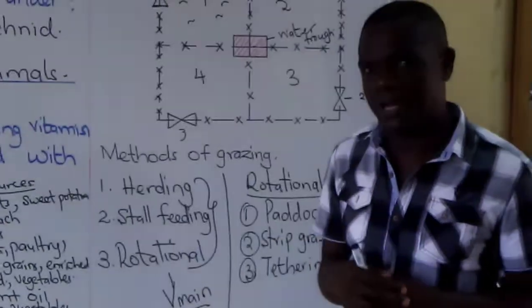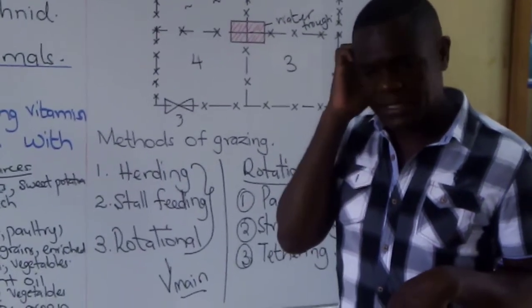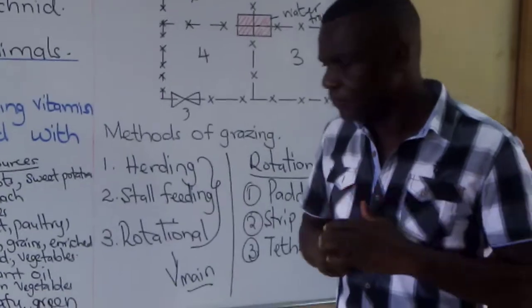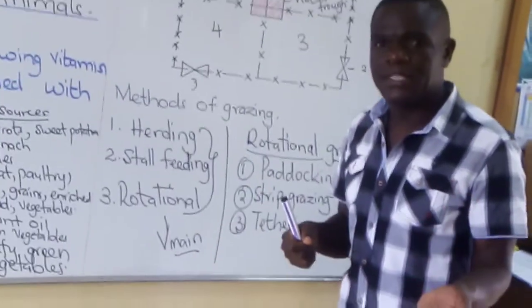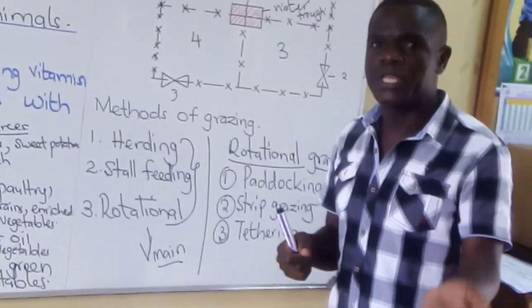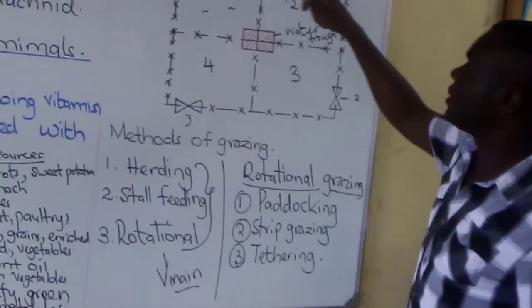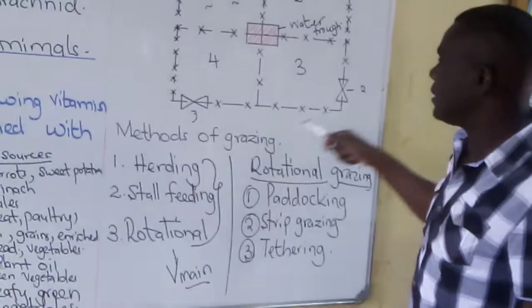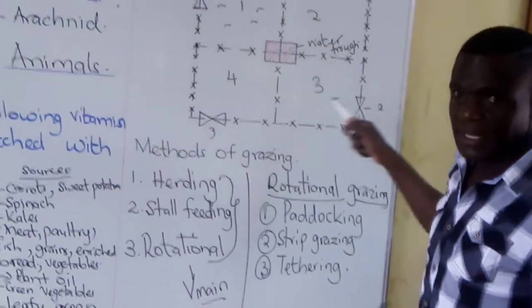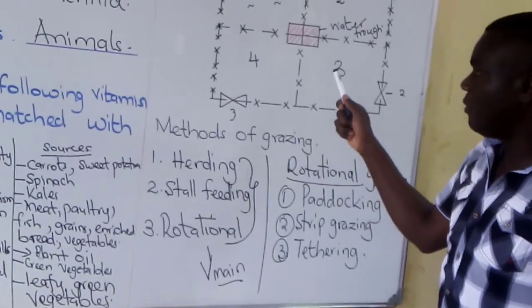That is paddocking. What are the disadvantages? Let's now look at the disadvantages. Some of the disadvantages here are: it is expensive to begin. It's expensive to start paddocking because it needs a permanent fence. This could be a permanent wall fence, and that involves a lot of money.